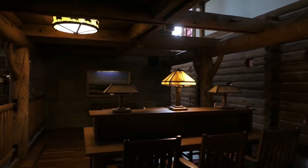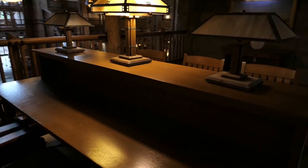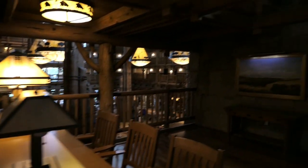There's a neat little area. Do some desk work if you need to do some work. You can do some work right here. Yeah. Maybe you just read a book if you want.